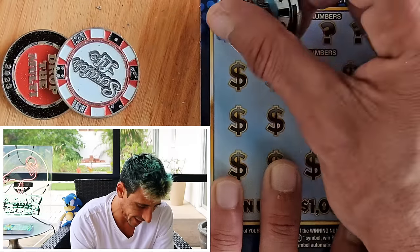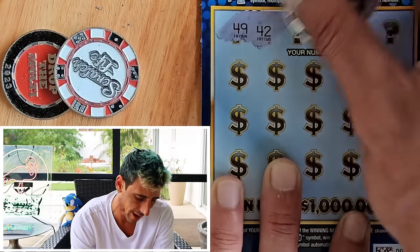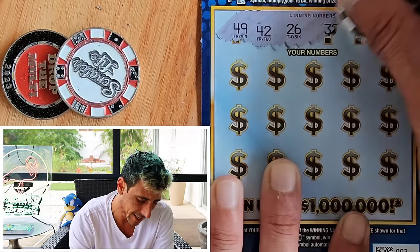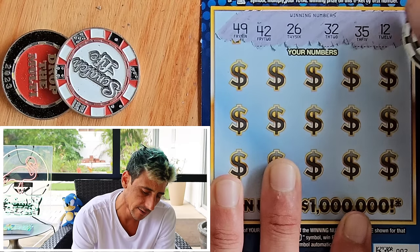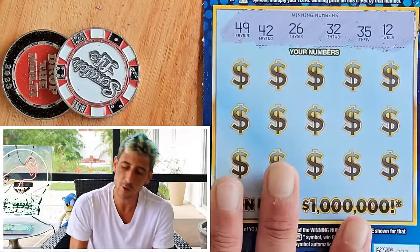It's just a different ticket. We got a whole pack. I wanted to go back to whole packs. I didn't know what to get. That's what happened this morning. I really didn't know what pack to get, so I figured I'd do a little research.